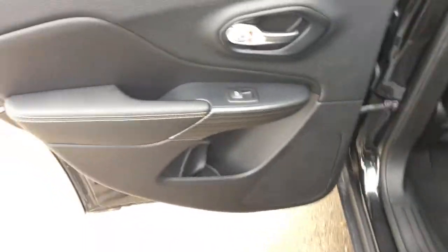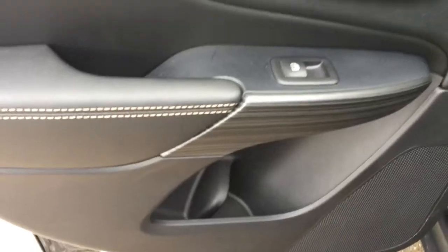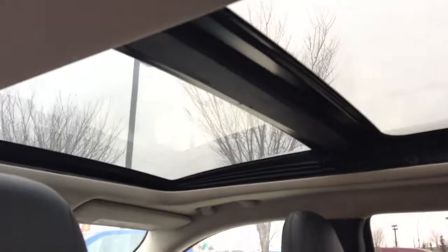Come back here. Let me show you the back seat area. Here's your back seat door panel. You have storage down below with a cup holder, leather padding for your arm, power window switch, lots of footroom back here, tons of headroom. Yes, you do have the panoramic sunroof up above, looking nice.